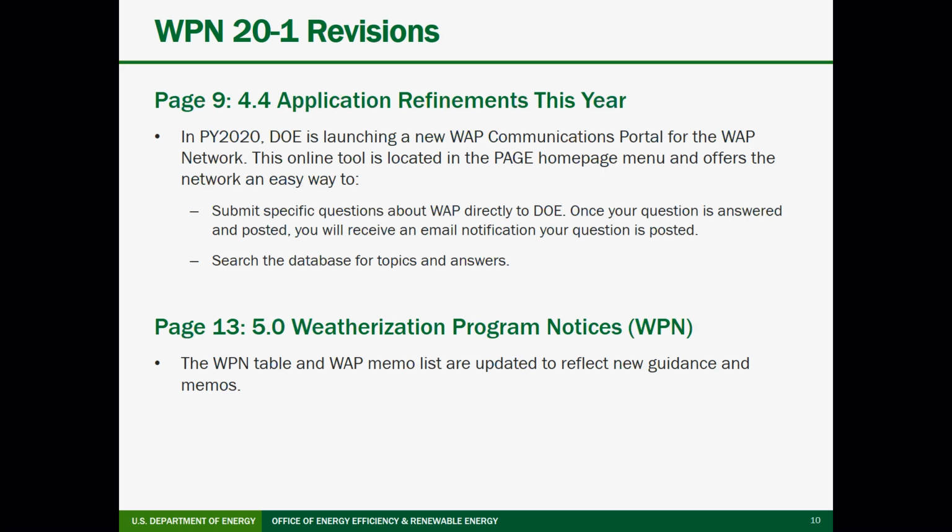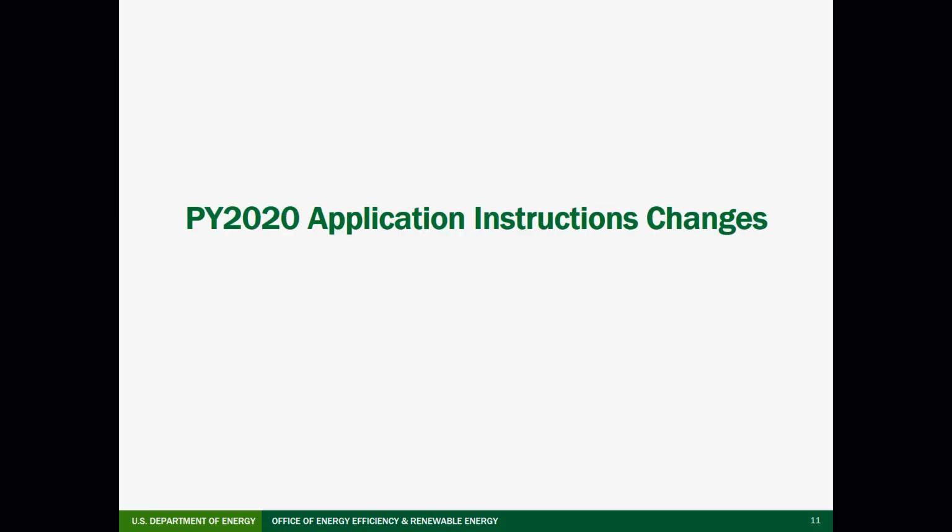On page 13, there's the current table of active program notices. This list is to assist everyone with what the most current guidance is if you're not using the ERE site to look at active guidance. So now we'll go through the 2020 application instruction changes.